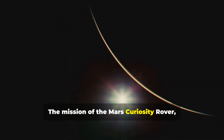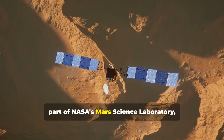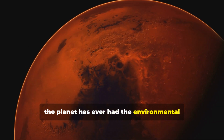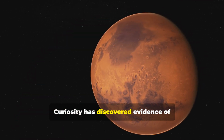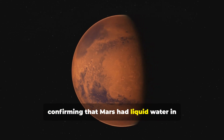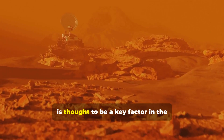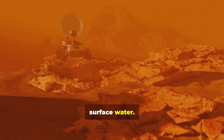The mission of the Mars Curiosity rover, launched on November 26, 2011, part of NASA's Mars Science Laboratory, was to explore the surface of Mars with the primary goal of determining whether the planet has ever had the environmental conditions necessary to support microbial life. Curiosity has discovered evidence of ancient lakes and rivers in Gale Crater, confirming that Mars had liquid water in the past. The continuous exposure to solar storms and the solar wind over billions of years is thought to be a key factor in the gradual loss of Mars's atmosphere and surface water.